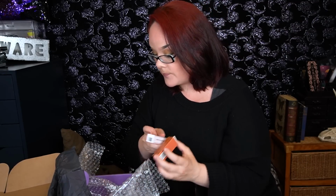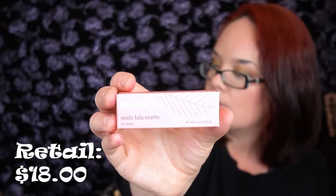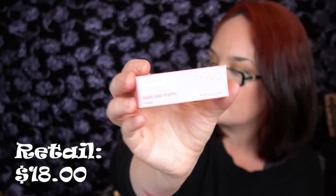And moving on to the next item in the box. There were 3 lipsticks in here. We have one from the brand Mented, and this is lip shade Nude Lala Matte. There we go. Yes. And I will open this up here.